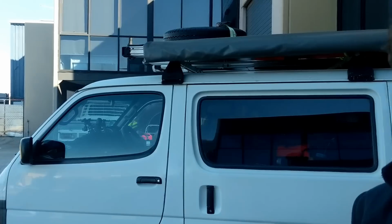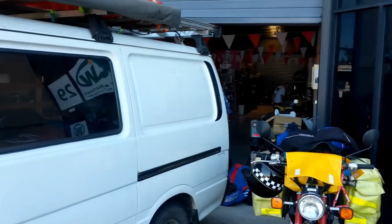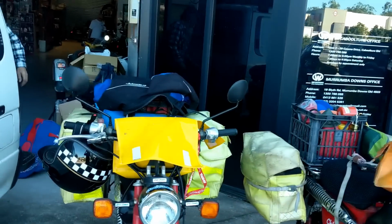Okay, so it's morning and we're leaving. We're just getting set up. People are just putting last minute things in. Thomas has just turned up in his van. He's going to be our support van.